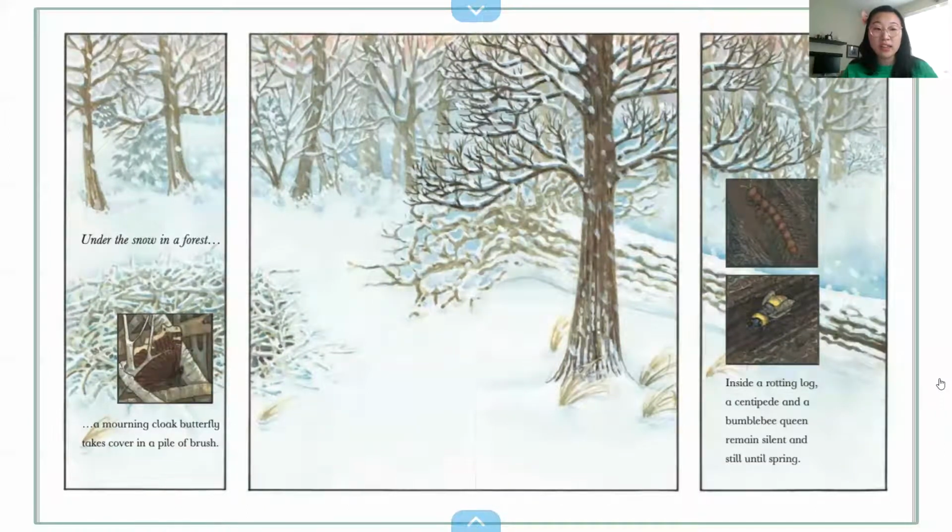Under the snow in a forest, a mourning cloak butterfly takes cover in a pile of brush. Inside a rotting log, a centipede and a bumblebee queen remain silent and still until spring. Oh, so bugs, insects like butterflies, centipedes, bumblebees. We saw bumblebee in a different book. These insects also hibernate and hide in places in logs or between sticks so it won't get cold.